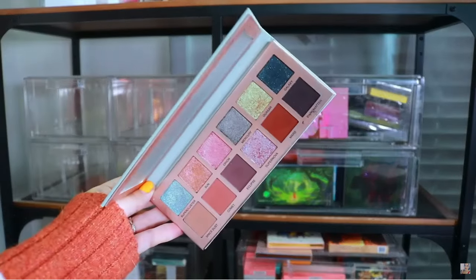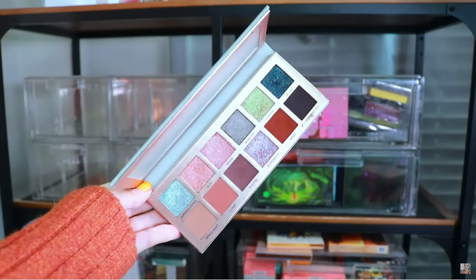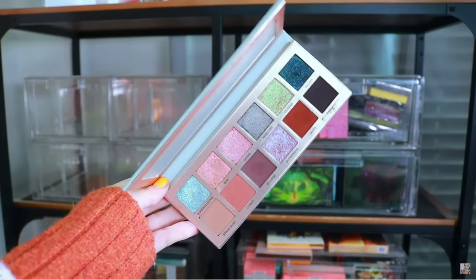We have a little ABH Cosmos palette. I'm gonna hold on to this one because I do love ABH. And while it's not my favorite palette, I just got this, so I'm not ready to part with it yet.